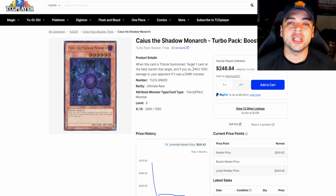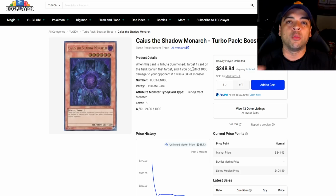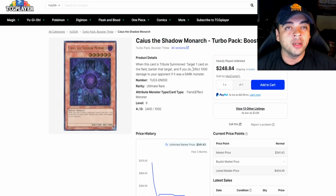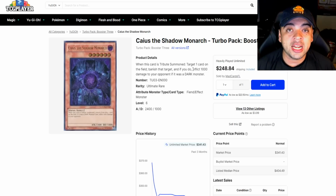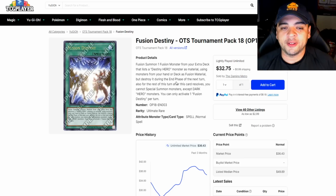Don't get me wrong, Ultimate Rare is the best rarity in my opinion, but some of the old school Ultimate Rares are flimsy. If you own a Solemn Warning Ultimate Rare, it's my perfect example. Solemn Strike kinda, but Solemn Warning Ultimate Rare, that middle was made of feathers. Top and bottom, strong as an ox. This is really weird.